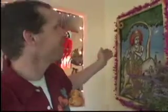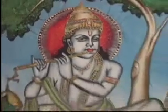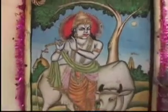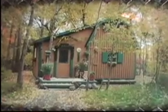This painting here is done by a friend of mine in India. This is actually from my room in India. I do have several things in the house from my room in India too, just because it's nice to have things from different places to remind me of those places too. And down here, of course, is a picture of my cabin at home, which I look at every day to remind me this is my real little pleasure dome, and very soon, hopefully, I'll be going home to enjoy it again.